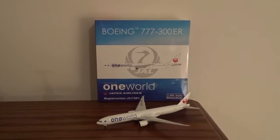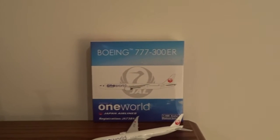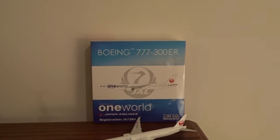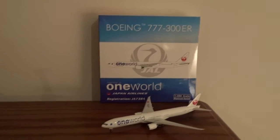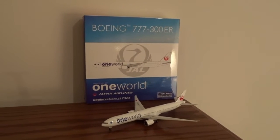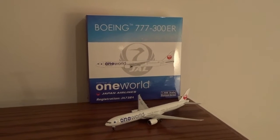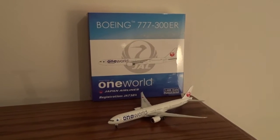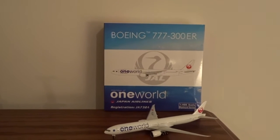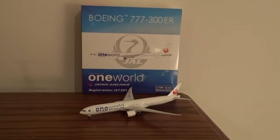It's Darren Lance839. Today I'm coming to you guys with the Phoenix Models 1/400 scale JAL Boeing 777-300ER in the One World livery. I don't have too many One World livery aircraft in my collection. After all, I am a Star Alliance man. So I'm certainly happy to add this one into the collection. I don't have too many JAL aircraft either. With only having the Dreamliner, the 787-8 of JAL, this would be my second JAL aircraft.